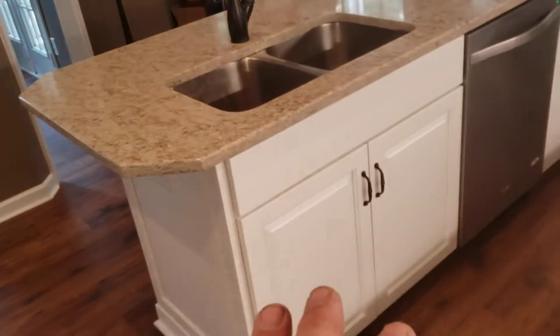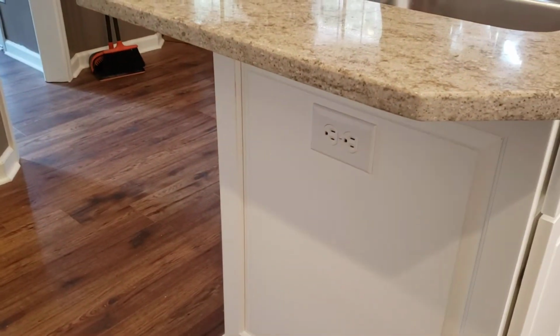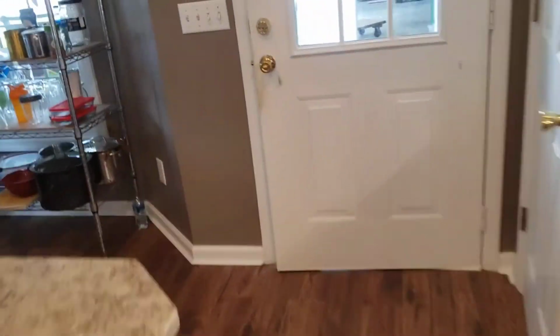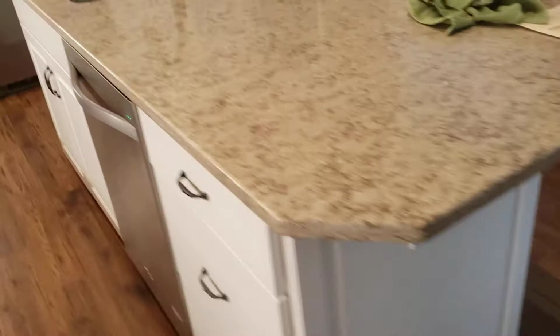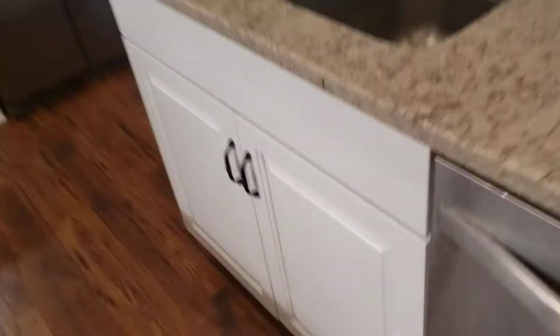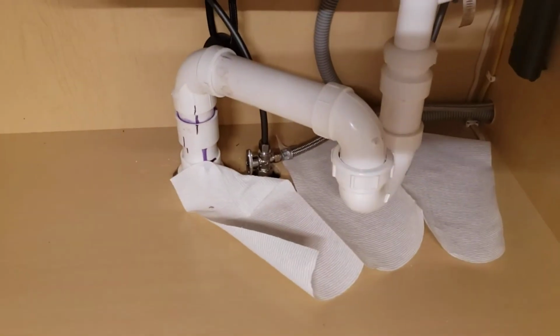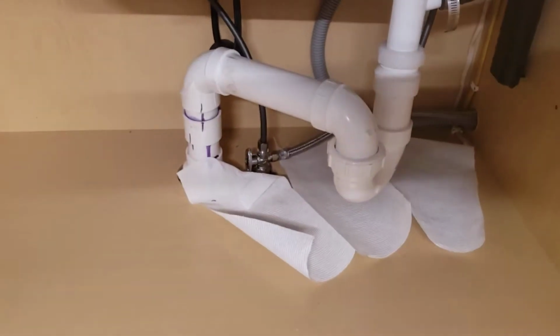Now here on this side, because of the overhang, they wanted to have an extra electrical outlet here. They wanted to have one outlet on this end there, okay? All those were added. Then underneath, this is a touch faucet. So we actually put the touch faucet back in, went ahead and hooked up the sink and everything. All your plumbing is complete, hung all your accessories on the wall, nice and clean underneath.